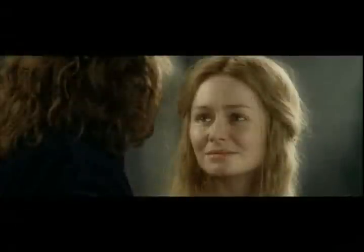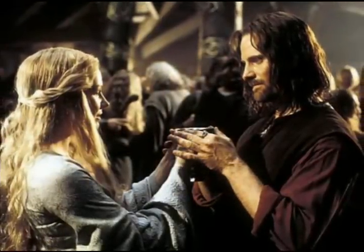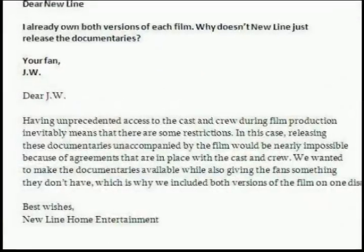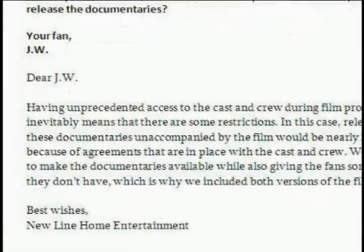The films were simply not going to be ready for high definition in the time frame New Line was looking at. So now you might wonder, why didn't they just release the Botas documentaries as a DVD set by themselves? Well, they couldn't. Due to agreements with the cast and crew, the Lord of the Rings films have to accompany any related bonus material or documentaries.